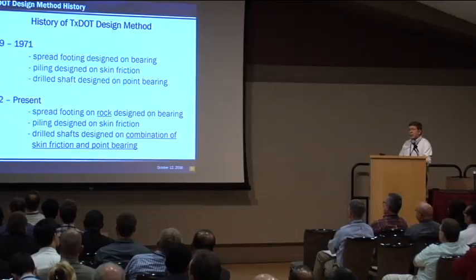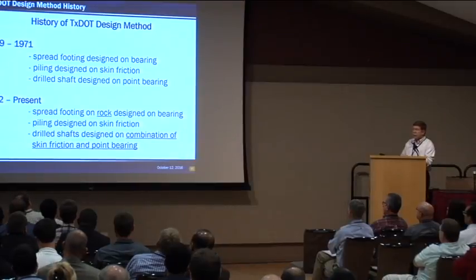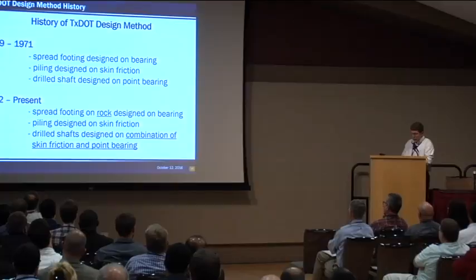As I stated, our design methodology has undergone some changes, in addition to the changes in our charts. Back in the day, from '49 through '71 and earlier, spread footings were designed solely on bearing, piling on skin friction, and when drill shafts were introduced in the '40s, they were designed based on point bearing.